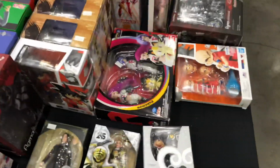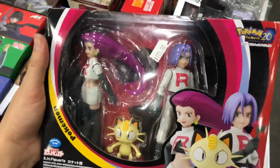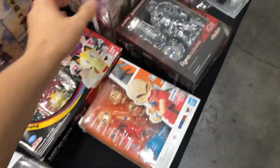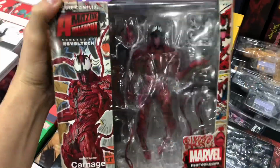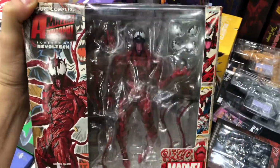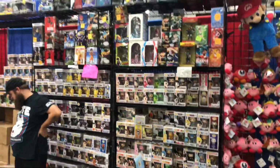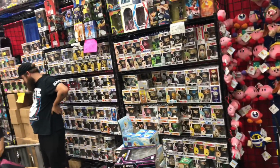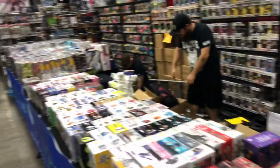Alright. They have the S.H.Figuarts Team Rocket set, which I really do want. This is cool. Been looking at it online. Got a couple Dragon Ball Z. Nothing I really need, but the amazing Yamaguchi Carnage is pretty awesome. Then they have a bunch of Pops and statues. I'm seeing some Pops I need, but I don't know if I'm gonna pull the trigger on those. But they have some good stuff. This is a really cool booth, definitely.